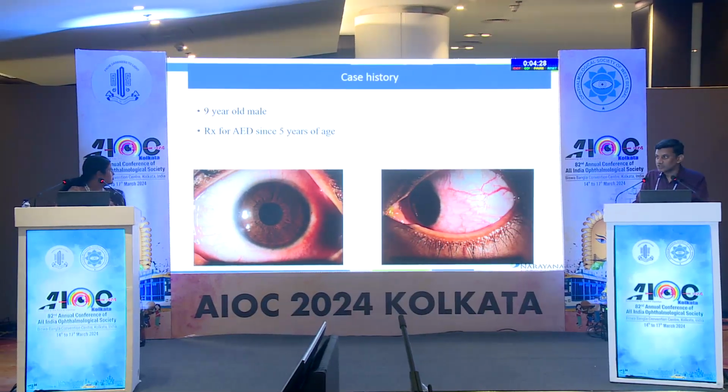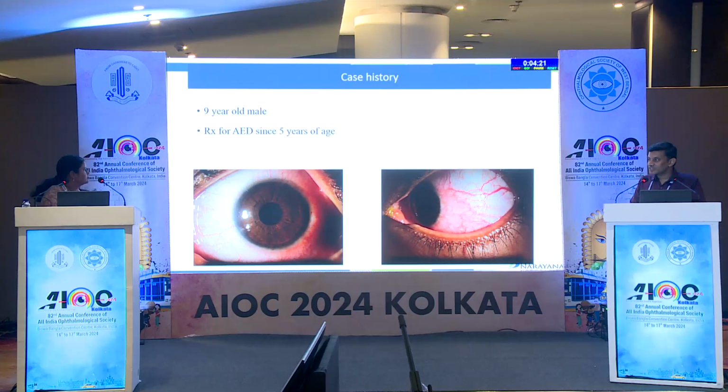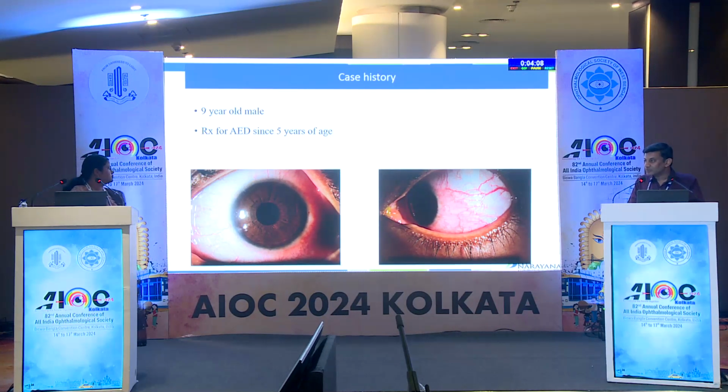Okay. So this was a 9-year-old male patient. He was on treatment with us since almost 5 years of age for allergic eye disease. And as we can see here, classically he has this limbitis picture and classical limbal VKC. He has been on and off steroids, mast cell stabilizers and multiple lubricants for a period of 4 years. And this is a routine for him, almost seasonally.